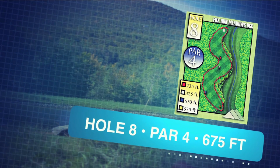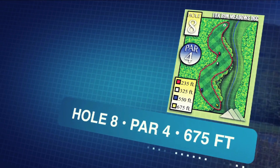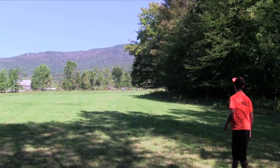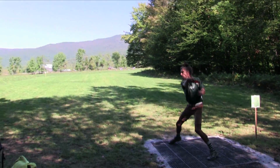All right, and we're moving on to hole 8. This is playing up on the other side of this meadow from 7. It is a long, long par 4, and it's tough to reach. I think we only had 1 or 2 birdies on this hole the entire week, and there's a great look at the corner you've got to start getting around off the tee.